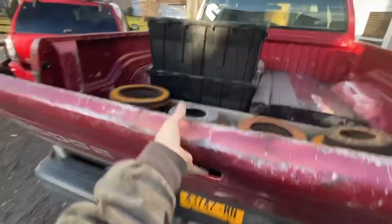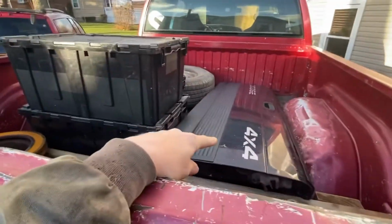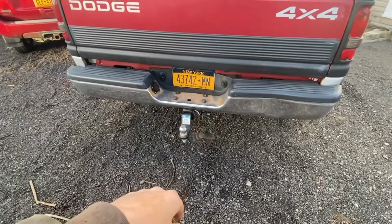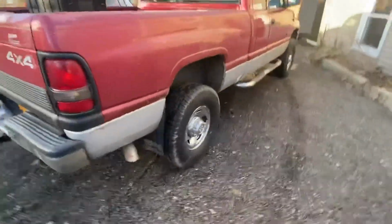But this does open. It does open and close just fine. So I got to get that out of here today. I got to get that spare tire. The guy took it down just to make sure everything worked on it, and I just got to put it back up. He never put it back up, but he says it does work.